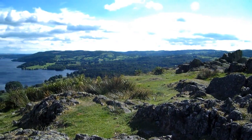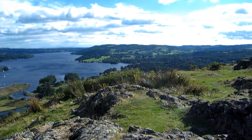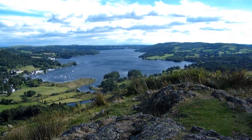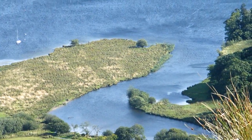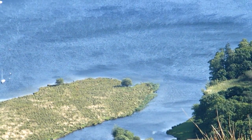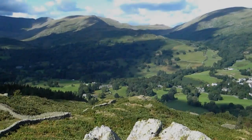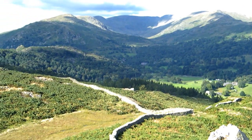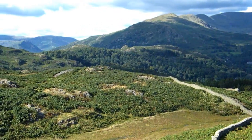If you take away all the trappings of modern life, the view that they would have seen 1900 years ago would not be so very different to what we see today. There'd have been more trees, the whole area was heavily forested, and I fancy that there might even have been a small Roman galleon moored up in the bay. The view behind us isn't too bad either. It's dominated by Fairfield, while to the left are the Langdale Fells.